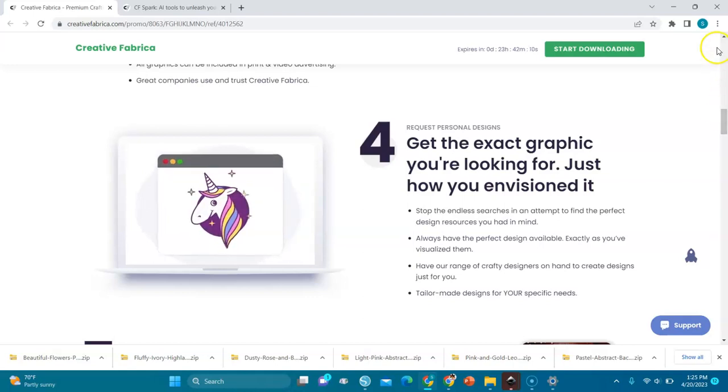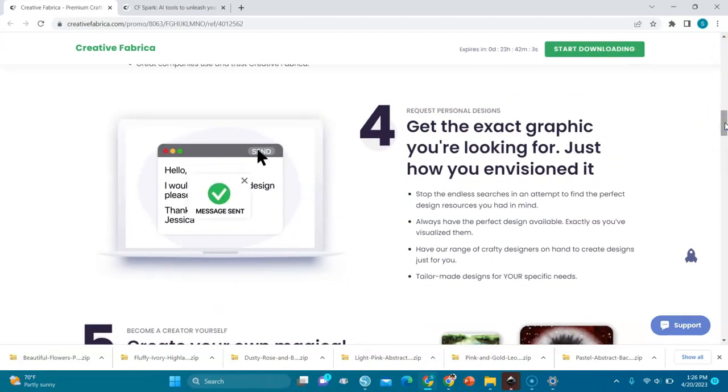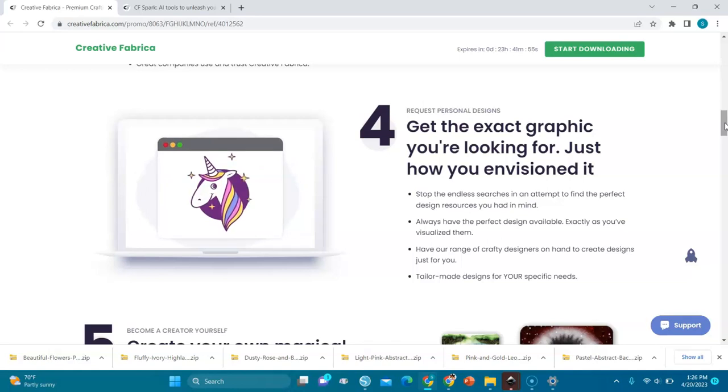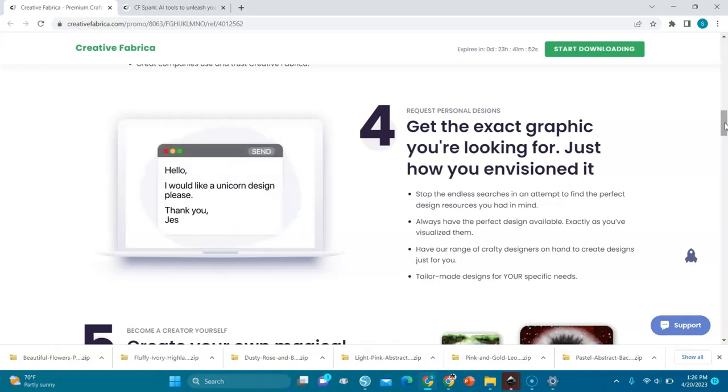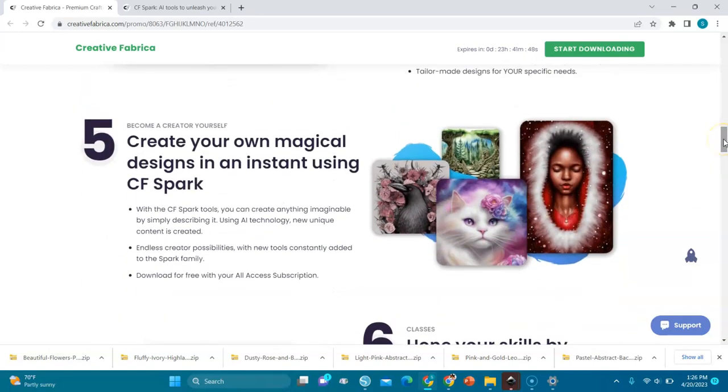And here, you can request personal designs. There are designers here that you can contact, and you tell them what you want to be made for you, what you want to be designed for you. You give them a description or a sketch, and then they will create for you exactly what you want. That's amazing.